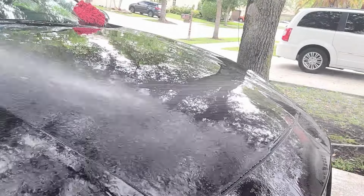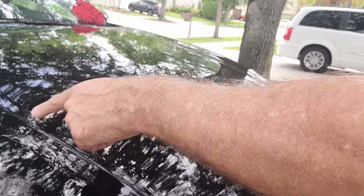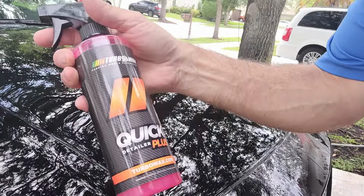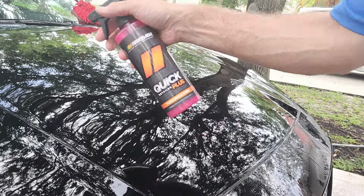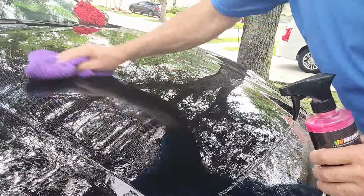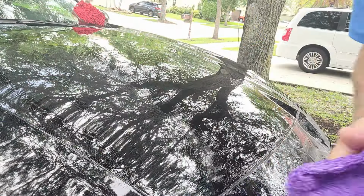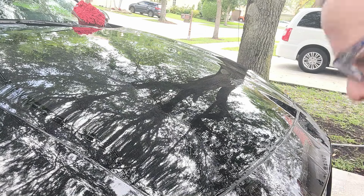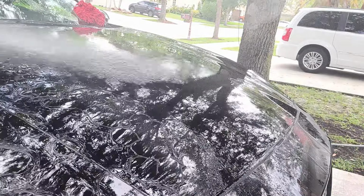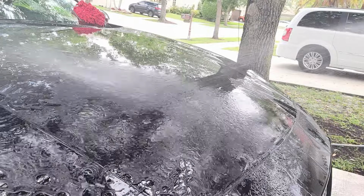Right there, you can see nothing protecting. So this is a good opportunity to do a wet application of the Turbo Wax Quick Detailer Plus. So let's take a look. Here's the Quick Detailer Plus. We're just going to spray the surface, maybe glide it back and forth, and then just put straight water to see what it does. And there you have it. Look at that. Beautiful, doing the job.